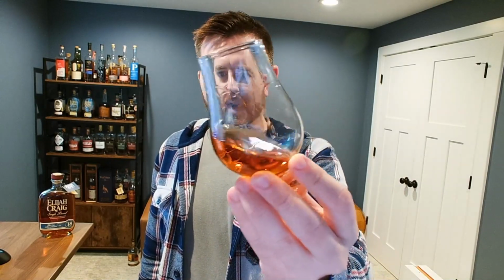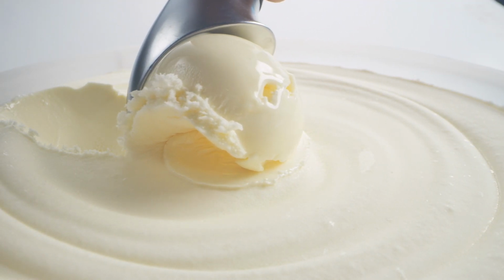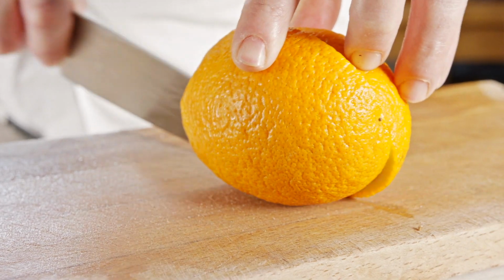You can probably see that there. Let me put it over here. So you can, yeah, you see those runs coming down the side of the glass there? Yeah. I mean, it's fairly viscous. Let's nose it. I mean, it smells like Elijah Craig. It smells like vanilla and oak and orange zest.